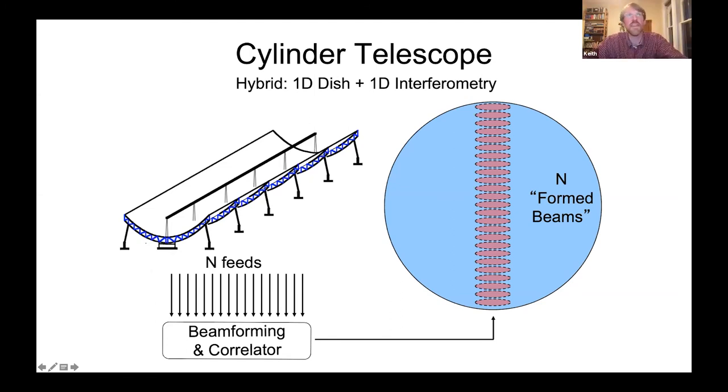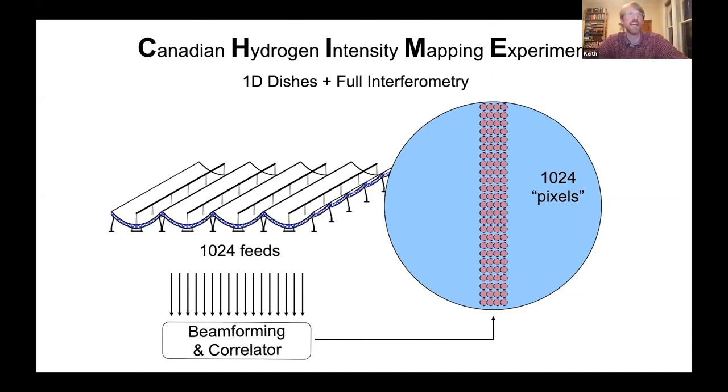And this is the approach that we took in Canada when we were looking a few years ago at trying to map out the large scale structure of the universe to measure the properties of dark energy, a strange substance that's causing the expansion of the universe to accelerate. So all of that motivation is a whole other talk, but this led us to build this guy, CHIME. It's just four of these cylindrical dishes with 1,000 detectors along the focal line, which all go into a correlator that does beamforming and correlation.